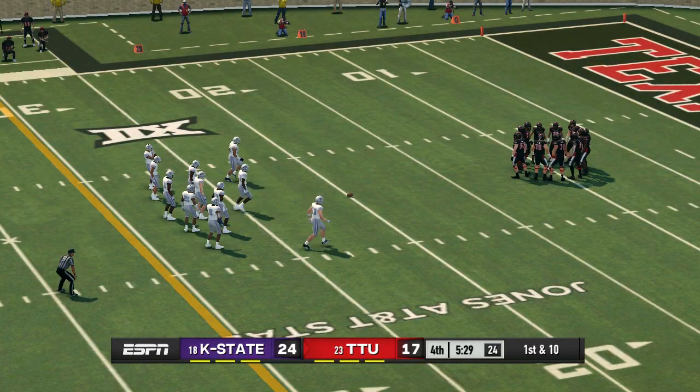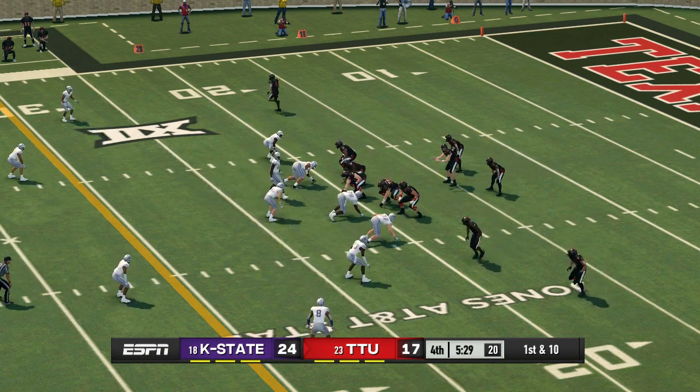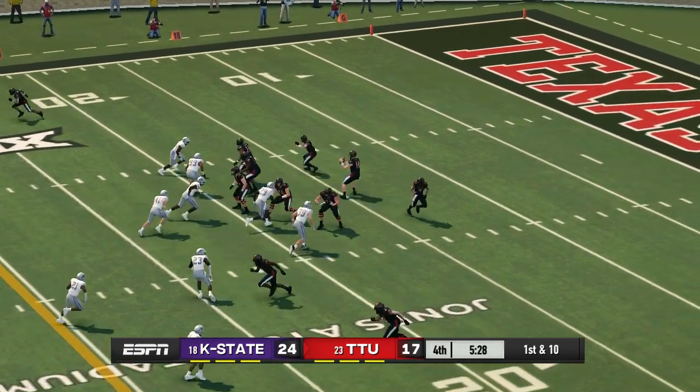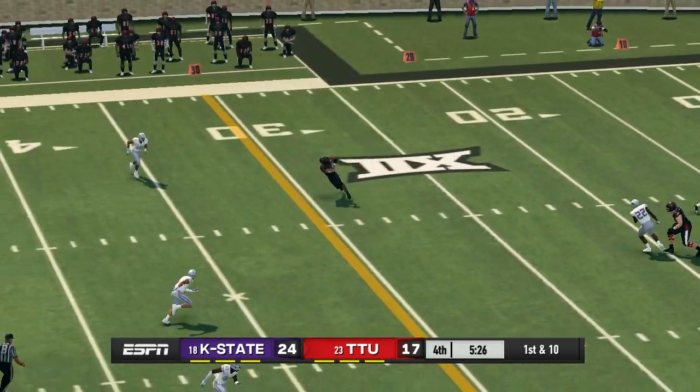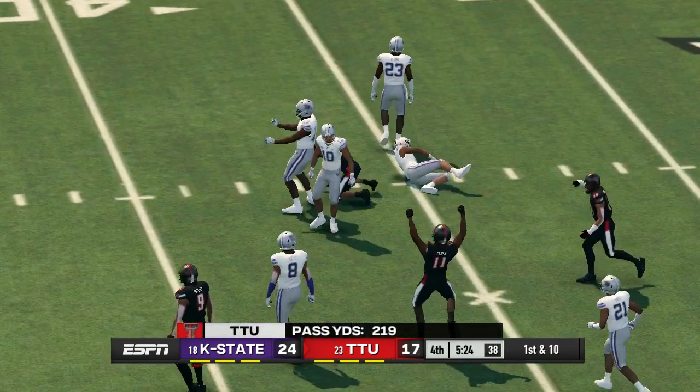Both teams realize that when the ball is snapped, we're one play away from a very different ball game. It's our time. It's our time. Go! 648! Go! And a quick throw. And he's tackled around the 35-yard line.